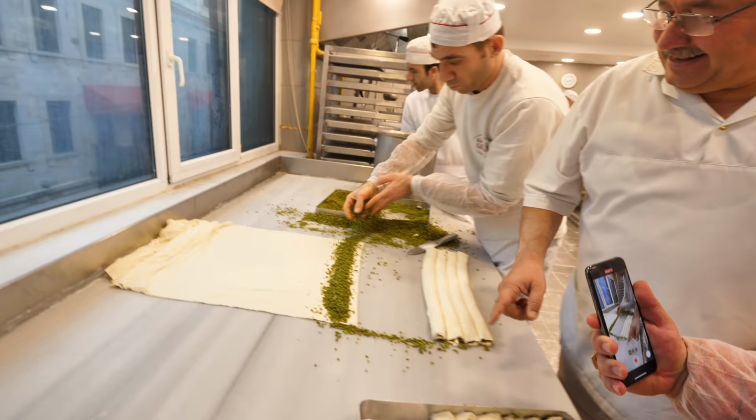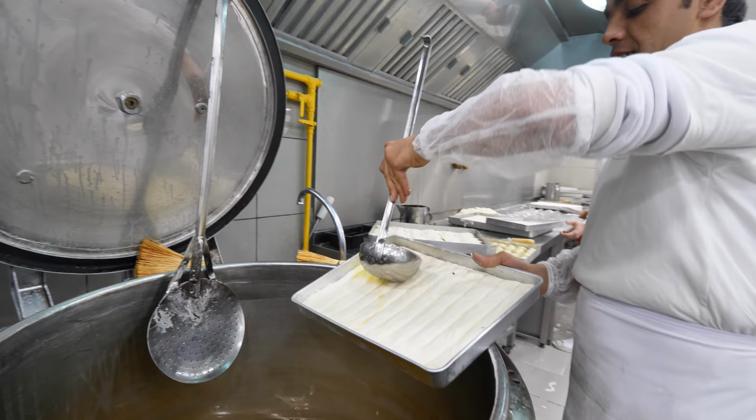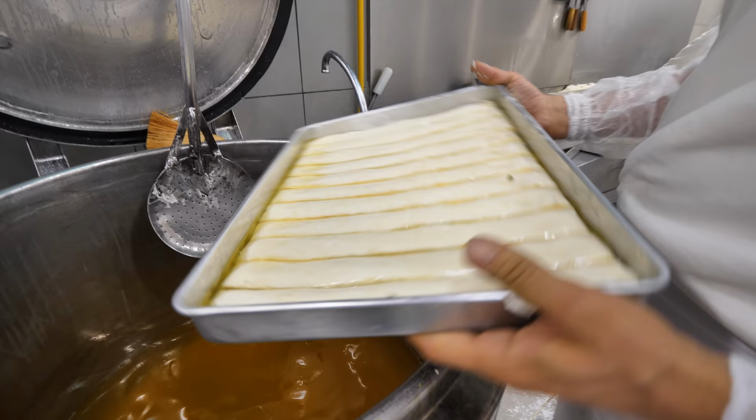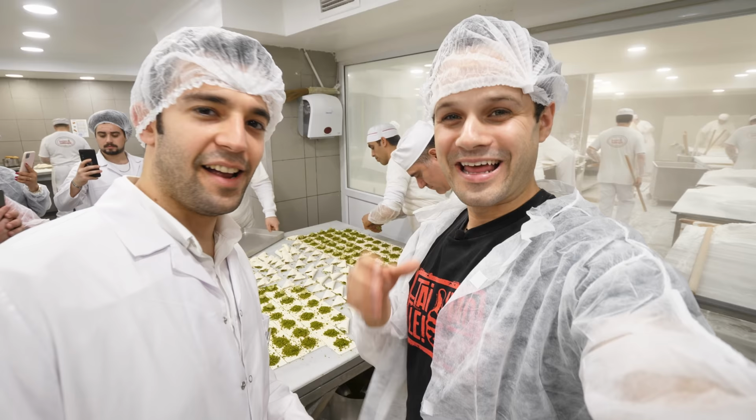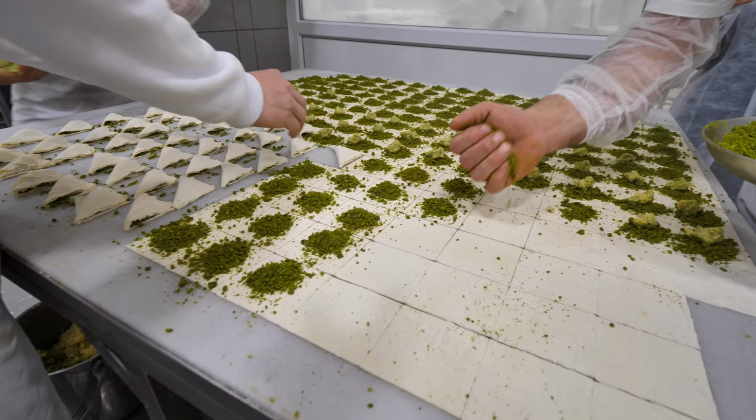Oh, and now they're rolling out the baklava. Nadir baklava. And here they are. These are the rolled baklava, Nadir baklava. Oh, and here's the ghee. Look at that. And right here is the triangular baklava. In Turkish, we call it the şöbiyet. Stuffed with pistachio.